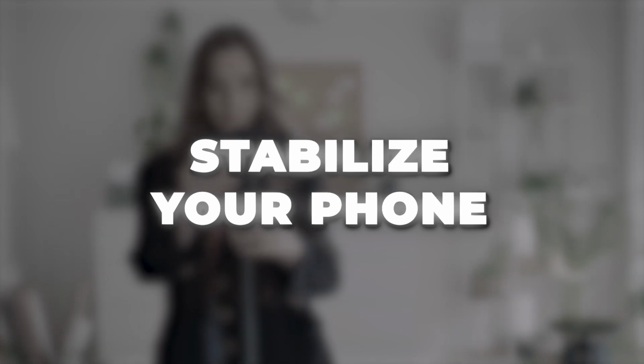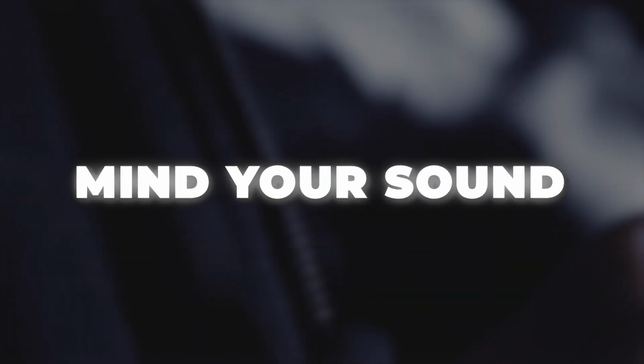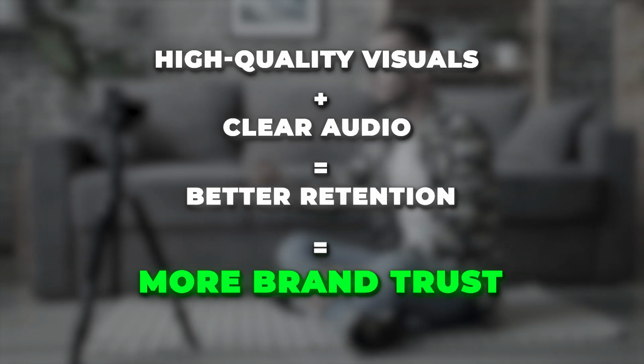Stabilize your phone. A simple tripod or stack of books keeps your footage clean and professional. Mind your sound. Use a clip-on mic or record in a quiet room. Echo or noise can ruin a great take. High-quality visuals plus clear audio equals better retention and more brand trust.